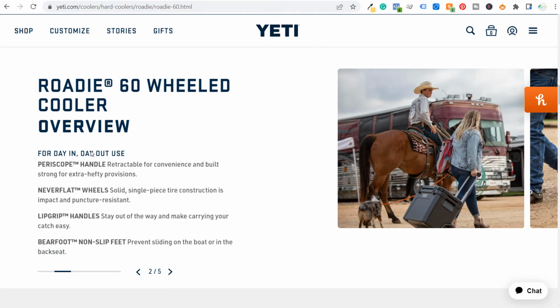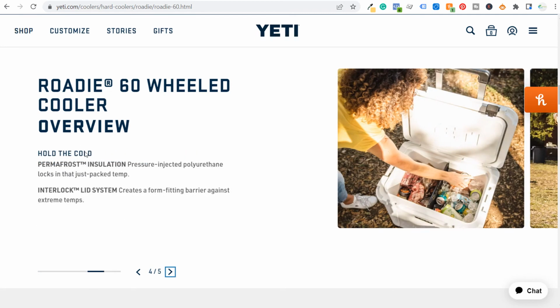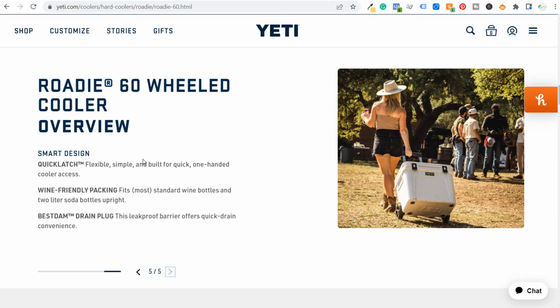So for day in, day out use, if we keep coming over, built tough, hold the cold, and smart design. So basically easy to use, very high quality products. You don't have to worry about them breaking. You don't have to worry about having issues using it in any way possible. So with Yeti, they're basically telling you, we have quality products. If you're purchasing from us, it might be expensive, but what you're getting is a great product.